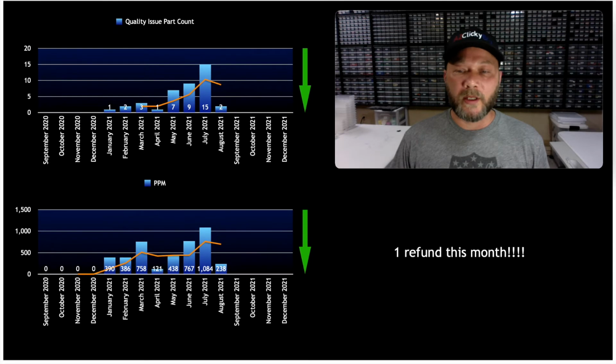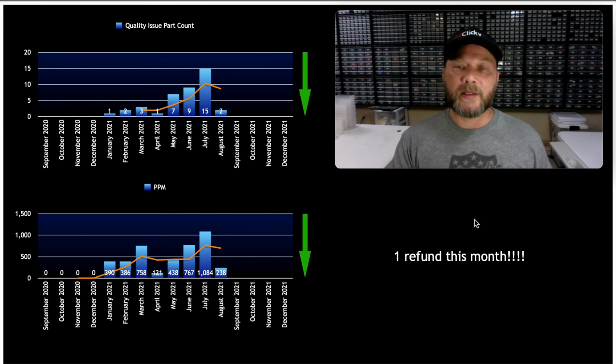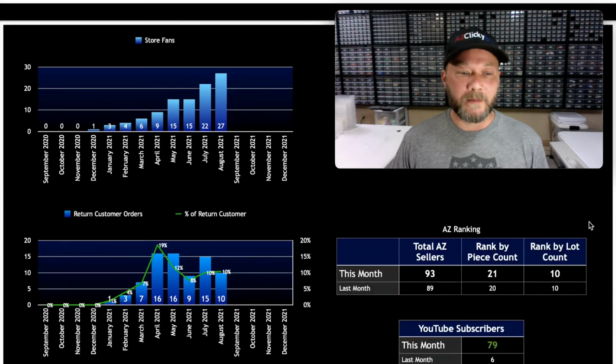So taking a look at quality. Quality looks really good for the month. I only had 2 pieces that we had issues with, and one I had to refund because it was a color problem. Somebody had ordered light pearl gray, and when I went to pull the order, it didn't look right to me. It was actually flat silver. It got uploaded as light pearl gray when in actuality they were flat silver. So I gave them a refund on that. So pretty good on quality.